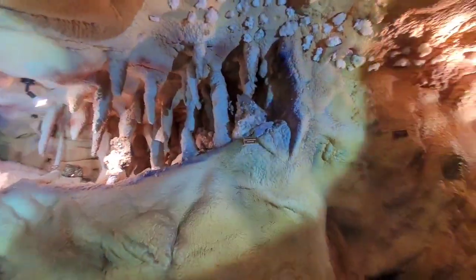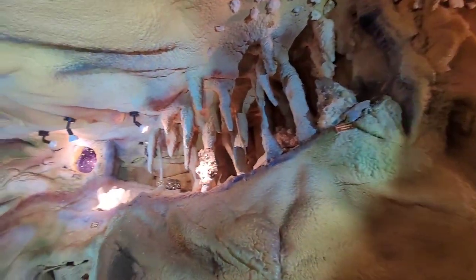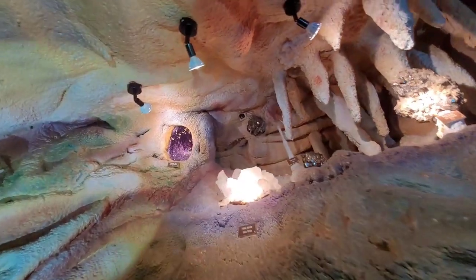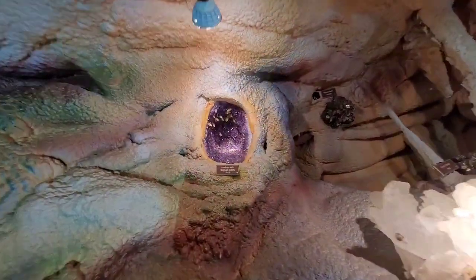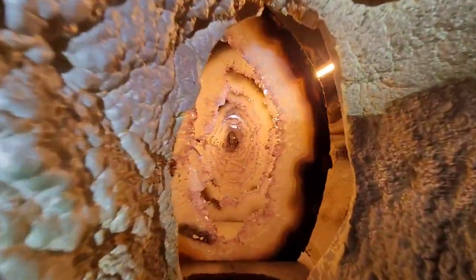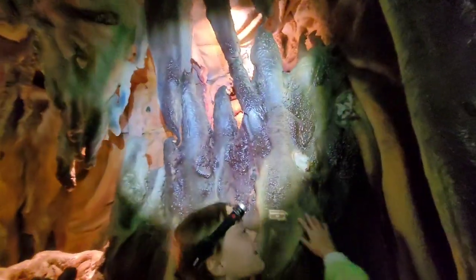Look up there, Daddy. Wow. Oh, Axton, look at that tunnel one up there. Yeah, that's the amethyst one. I wonder what you'll get in your geode, Axton. Calcareous crystals. I'm hoping for crystal and all that. Guys, look at this! Guys, we missed this bit!